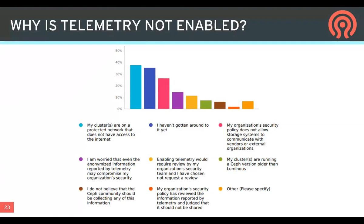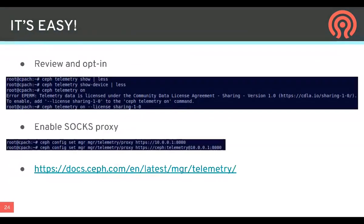The most common answer is the cluster's on a protected network that doesn't have access to the internet. Fortunately, we have a solution for this. You can add a SOCKS proxy to the telemetry module and have it report through that. That one's pretty easy to solve. Second most common is haven't gotten around to it yet. Well, as we'll show you in the next slide, it's just a couple commands, so we're hoping to help spread the knowledge of how to do this.